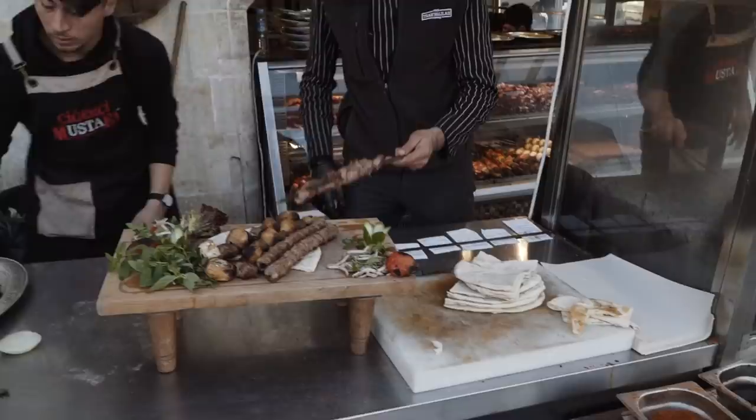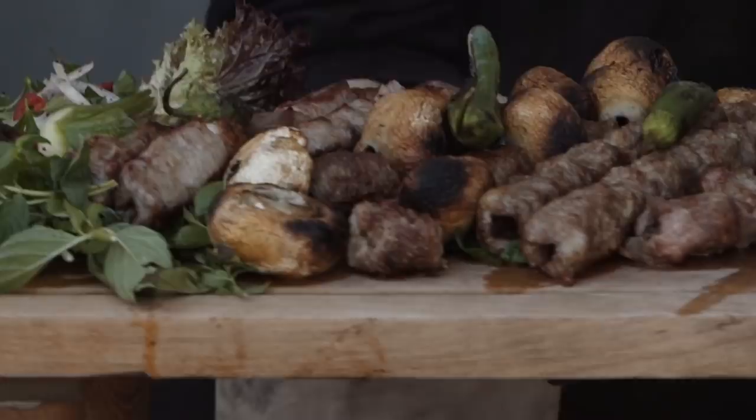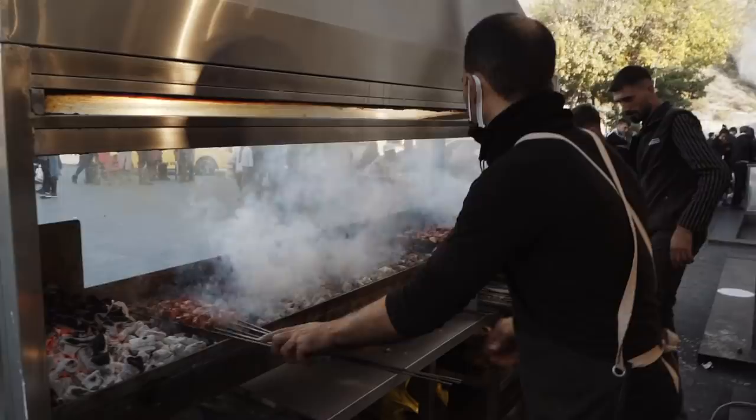So this is where the magic happens. This is them putting together the platter that we've just had. There, look, you can go behind it.